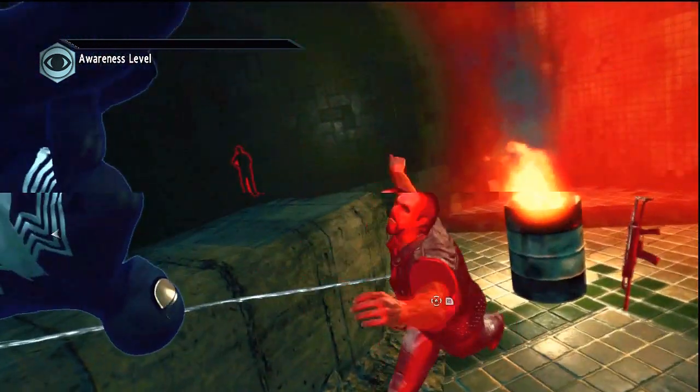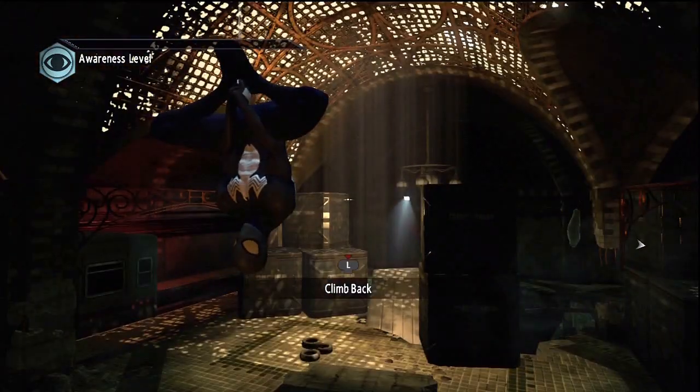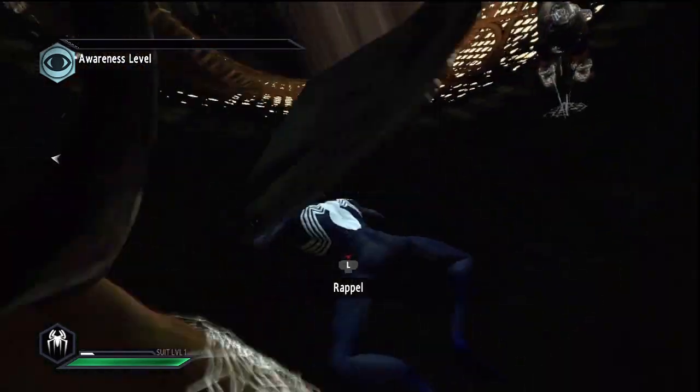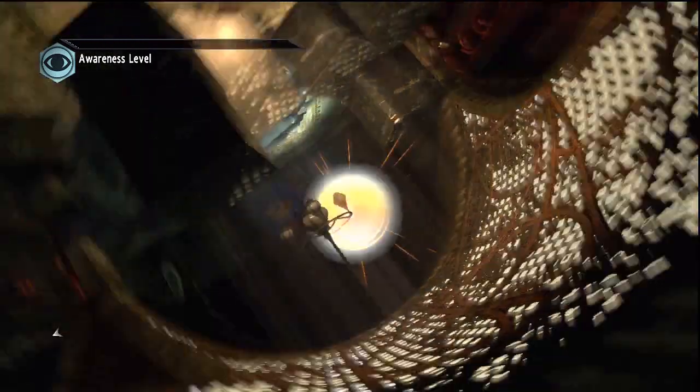Yeah, but as I say, something like a Noir suit or the Big Time suit, they'll be good for this one, because that range, as we saw in the Oscorp base, is increased by a hell of a lot, so it means you can take people down from further. And then that little mistake I made just then probably wouldn't have happened.